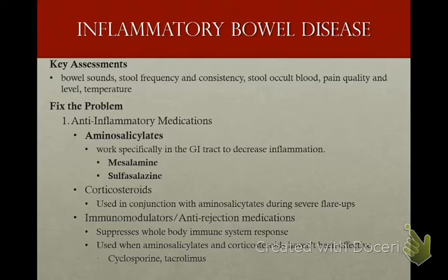So we try to find the triggers if we can, but in the meantime, you will be giving them anti-inflammatories. Again, not our steroids. Steroids are only for short periods of time. So they have come up with this anti-inflammatory that works specifically in the GI tract. They're called aminosalicylates. And the two most common are mesalamine, which I can't say, and sulfasalazine. Those two are aminosalicylates. They are anti-inflammatories for the GI tract.